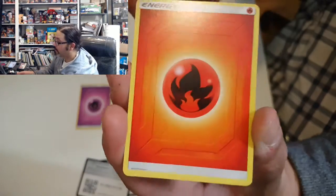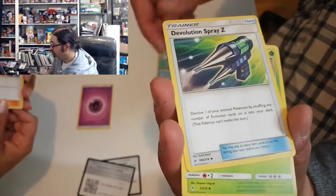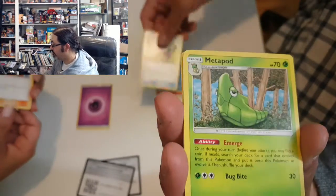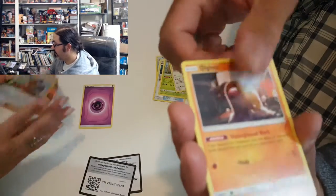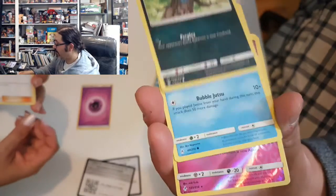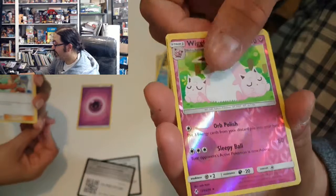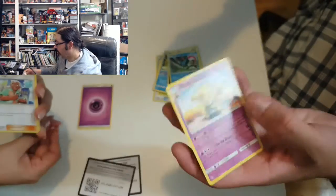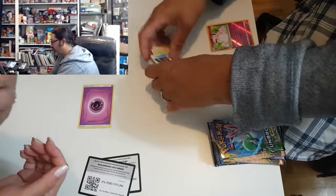Okay. So there's Fire. Poliwhirl. De-Evolution Spray Zed. Metapod. Glammeow. Diglett. Poliwag. Inkay, Tentacool, Wigglytuff, and a Hypno Rare. I'll put these aside here like this. So okay. That's why we're gonna see who gets the best ones.